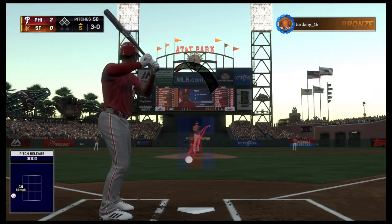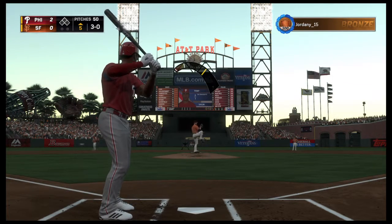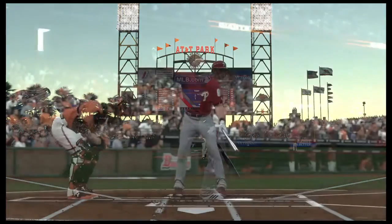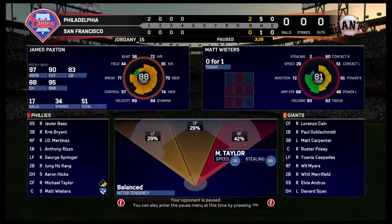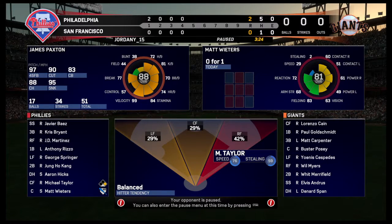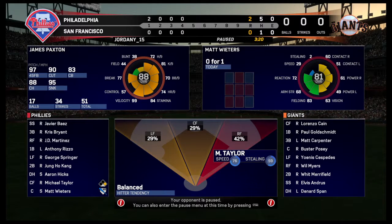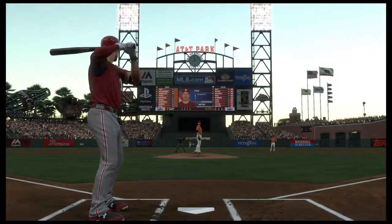3-0 now. Got to find the strike zone. Here's the 3-0. And a good eye here as he takes ball 4, and it's a base on balls. To lead off the 5th inning.